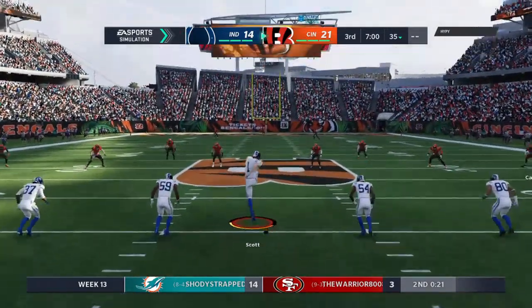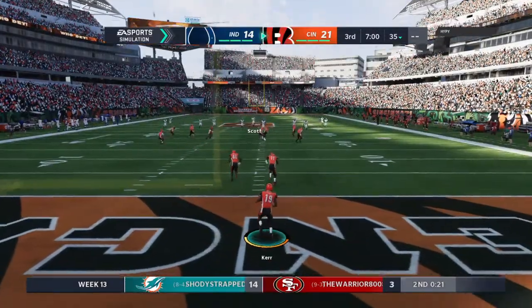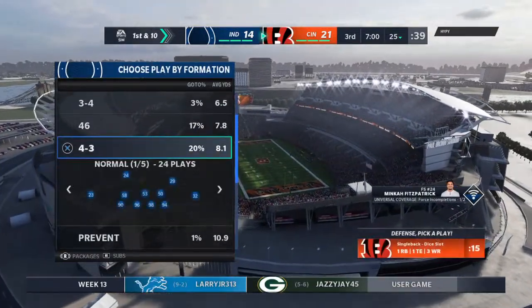Coach, the Bengals set to receive. They have the lead and the football to begin quarter number 3. And this carries into the end zone. And no fireworks to start the half. This will be a touchback.